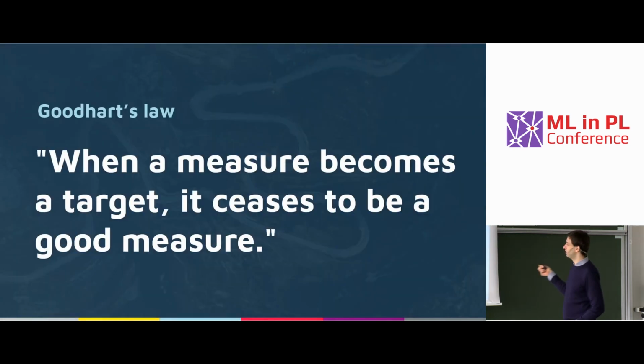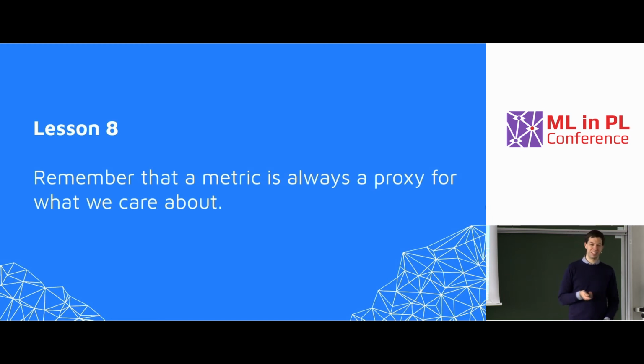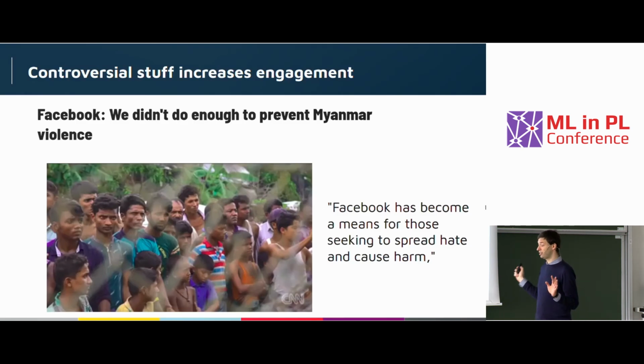So it's a great example. And there's Goodhart's law, maybe some of you know it, that when a measure becomes a target, it ceases to be a good measure. I will have another example for that in a second. So we should always remember that those metrics that we have, like engagement, accuracy, and so on, are just a proxy for what we care about. We have the responsibility as humans to reflect our values and care not only about the metrics but about the final outcome.